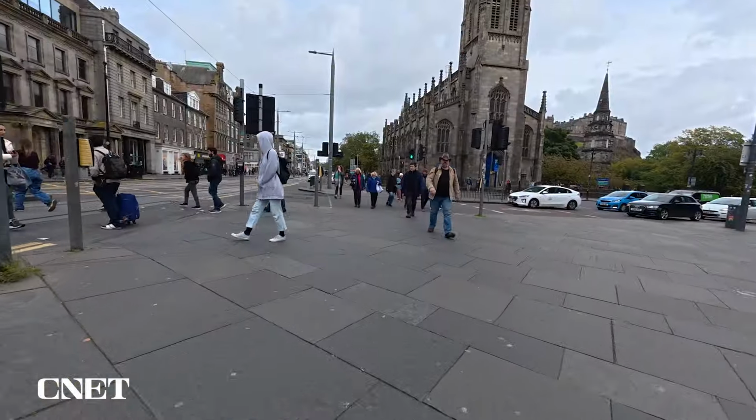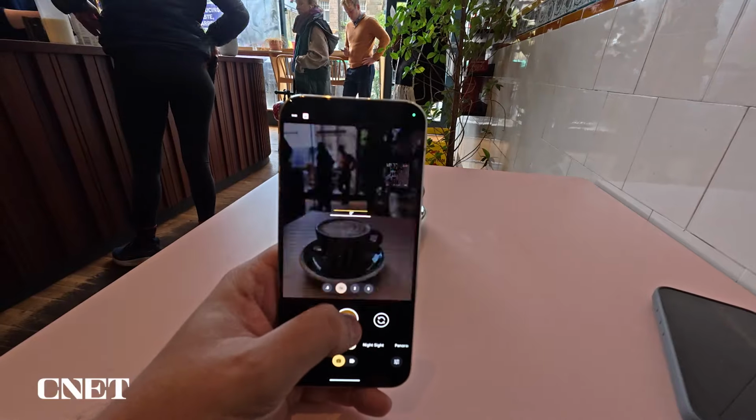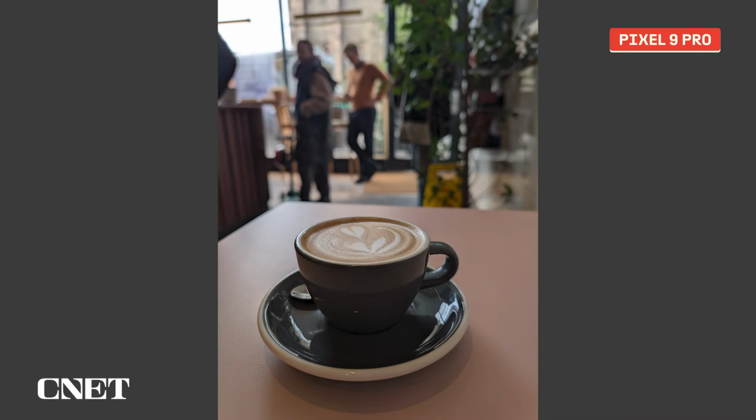At this point in my day, I needed a coffee to refuel, and like any good coffee nerd, I had to take a photo. This indoor shot of my delicious flat white is far brighter and more vibrant on the iPhone. And to be honest, I actually find the Pixel's version of this image very disappointing. Caffeine ingested, however, it was time to move on to the pub.